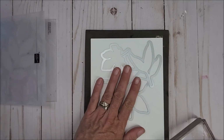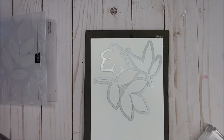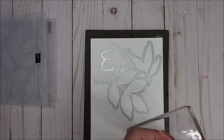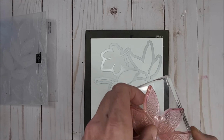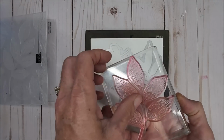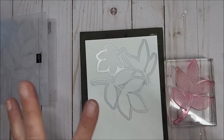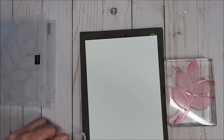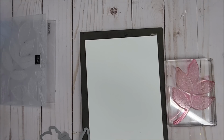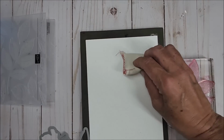Okay, so I'm putting my die on. I'm just using white paper, and I'm going to show you why. I am going to put, let me move this in so you can see. Put my block in like that, and I'm going to emboss. I have an idea of what I want to do. Stamping on the fly, which, do I even have to say that anymore? I think you guys probably know. That's what I do all the time.